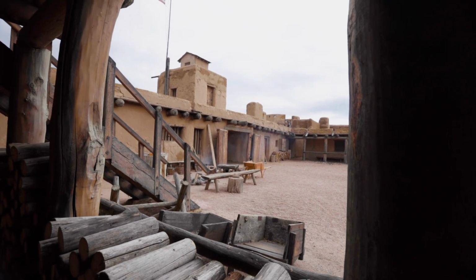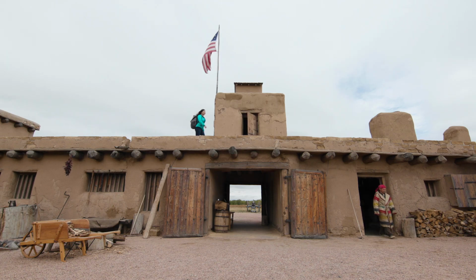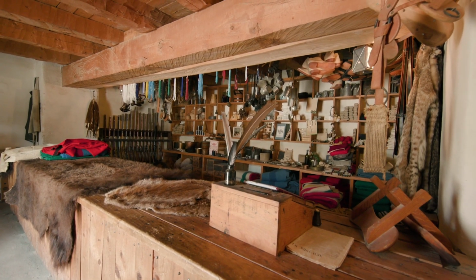What's cool is you can walk around on your own or you can take a guided tour. It's a really fun place to explore. Where should we begin? This way, this way. So Bent's Old Fort was a place for commerce. So this is the trading room. This is where all the deals happened.